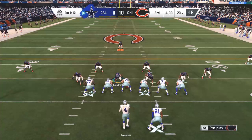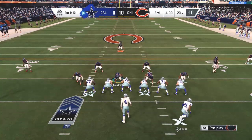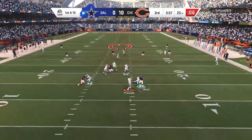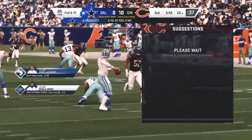About set for this next drive by the Cowboys offense. Their defense has done the job. Now it's the offense's turn as they've got it 1st and 10. They go back to the air here after the INT on the last drive. And he couldn't hang on. Would have been their 4th pick of the game.